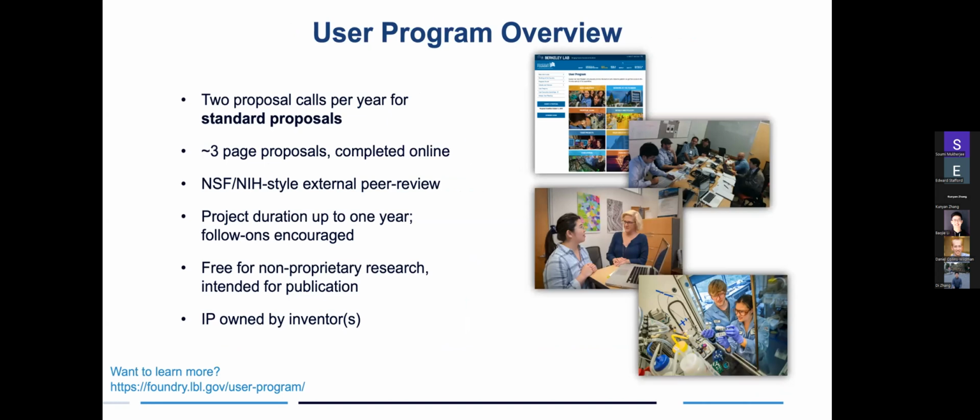Our standard proposals are accepted twice a year. So there's a fall call and a spring call. So we're heading into the fall proposal call time. That window opens March 1st, and then proposals have to be submitted by March 30th. And our standard proposal grants 1 year of access for a project that has one lead facility and may have none to several support facilities as well.